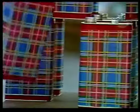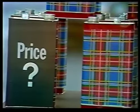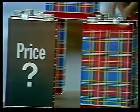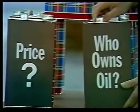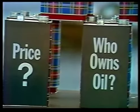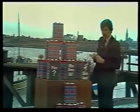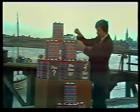First, will the world price of oil stay high enough to make it worthwhile extracting expensive Scots oil? Who owns the oil anyway? If there is a carve-up in the North Sea, how much oil will fall in the English sector? And how much of it belongs to Shetland? The islanders have already said they want no part of an independent Scotland.